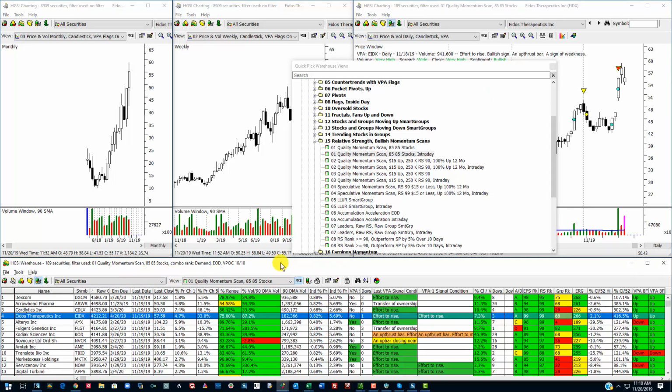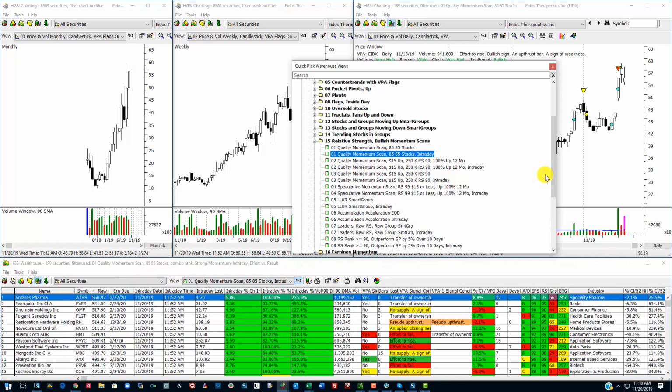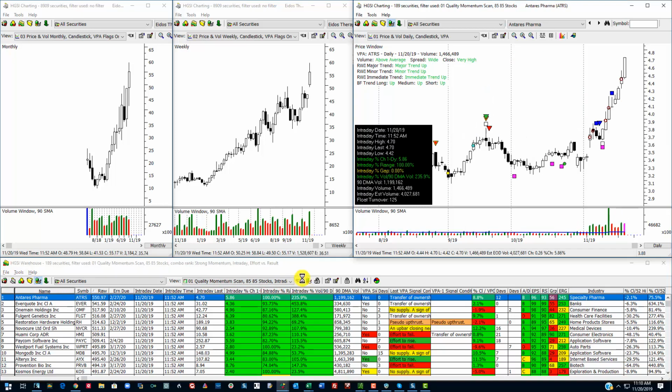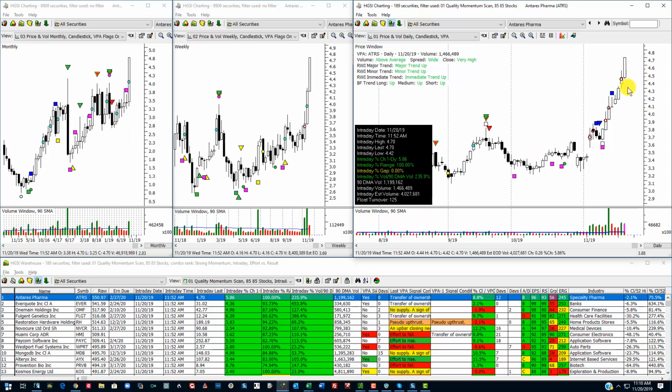Okay, let's move on down to the intraday version of this. And you can see that I, of course, am using my intraday combo, and we get a different list of stocks at the top because I'm looking for strong momentum as far as price change, strong intraday range, and strong intraday volume. So this is an inexpensive stock, as you can see, but on the monthly it's out to a new high, on the weekly it's out to a new high, and on the daily it's out to a new high. And there's been a lot of volume in here, so a lot of demand on this stock. Its numbers are a 96 EPS and a relative strength rank of 93.